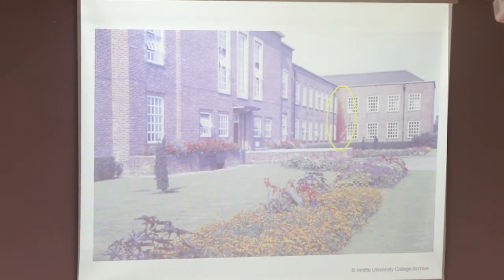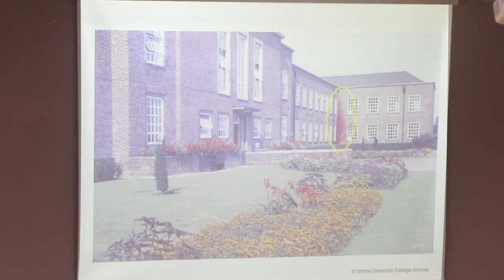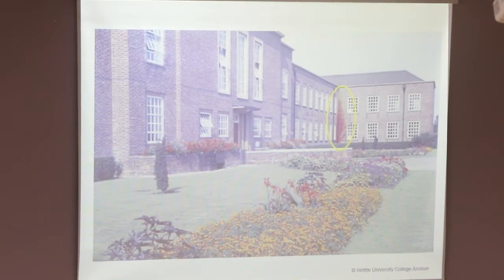And John very kindly came to talk to the students and do a tour around the grounds and told us some of the things he did. But you can also read about his time here in his autobiography called 50 Shades of Green, which is a very good read, I can say.